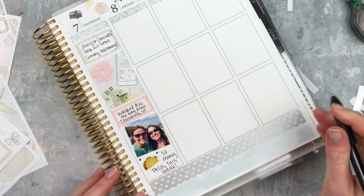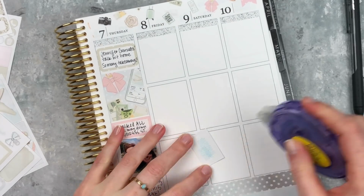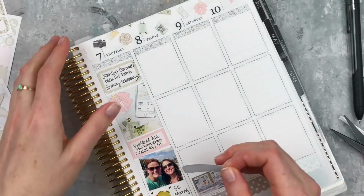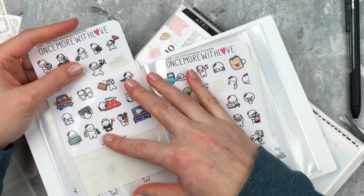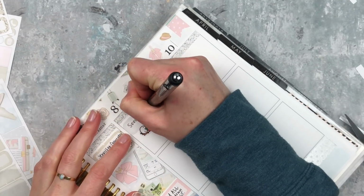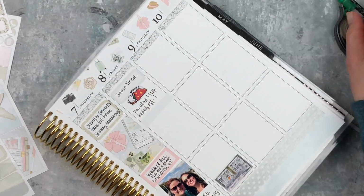I thought that looked cute and not too crowded. And then on Friday, so we went home on Thursday, which I didn't put in there, but it's fine. On Friday, I just wanted to mark that I was so tired. So I found a cute little Once More with Love munchkin, and I took the day off because I got home after midnight and I didn't get to bed until like 1.